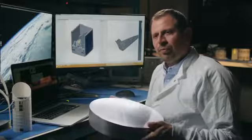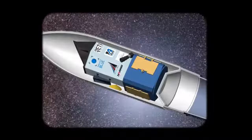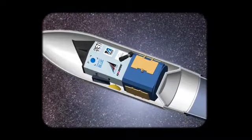This is a prototype of the primary mirror. The final telescope is going to be packed on a spacecraft the size of a washing machine. The technology has brought the cost down so much that private funding could actually be used to execute the mission. And so that is the exciting thing that we're going to do with Project Blue.